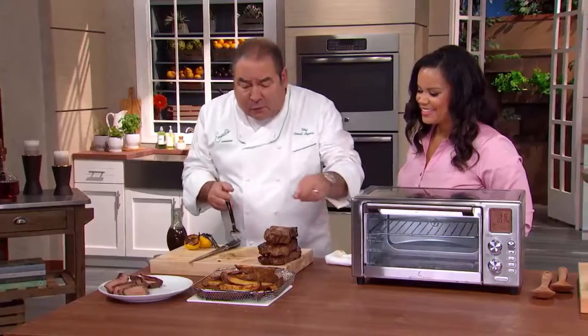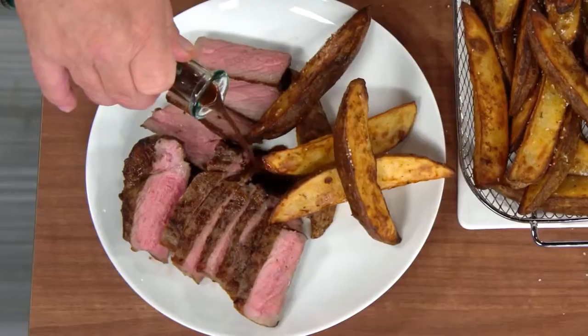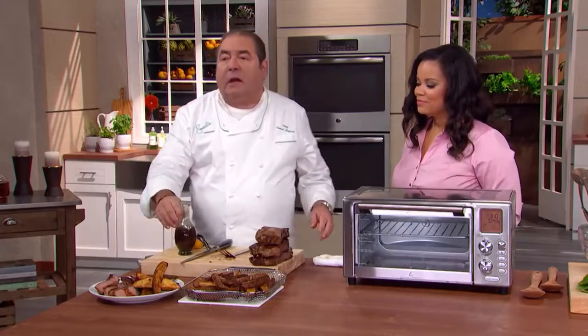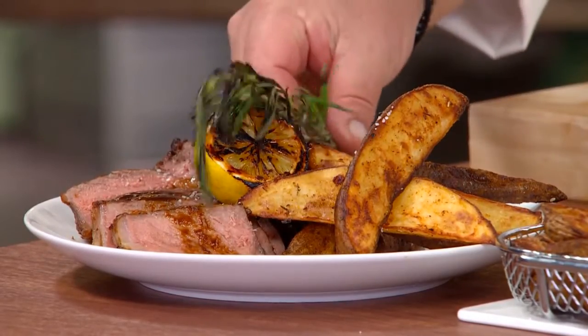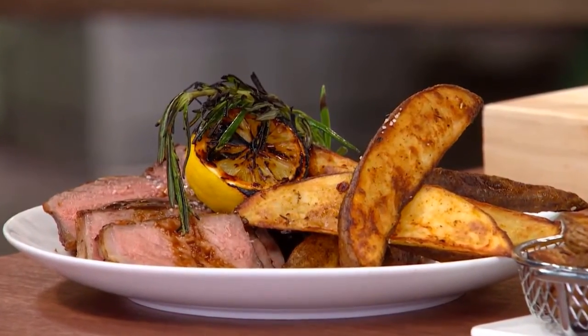And then what we're gonna do is we're gonna take as many steak fries as you'd like. And then what I love to do is take a little bit of my homemade Worcestershire sauce, just a little drizzle of that. Look at that. For a little flavor. And then whatever garnish you like. I happen to really like a charred lemon with charred rosemary. And there you have the most perfect steak and French fry dinner that you could possibly do in 20 minutes. In 20 minutes.